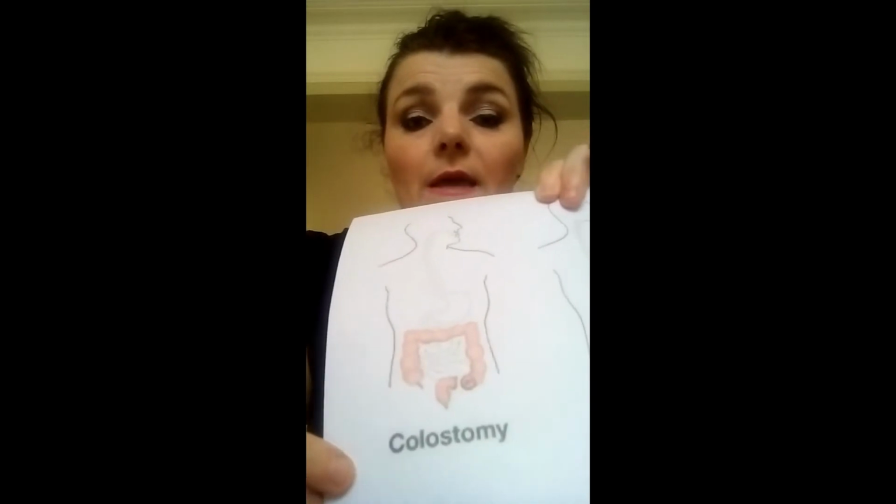And what this does is it provides an alternative means for feces to be excreted, either to allow the bowel to rest temporarily following illness and surgery, or to act as a permanent artificial anus. And that's often the case, particularly if you've had, for example, anal cancer, that would certainly be the case. And so a colostomy is the main type of stoma, and that affects probably about 65,000 out of that 120,000 people in the UK per year.